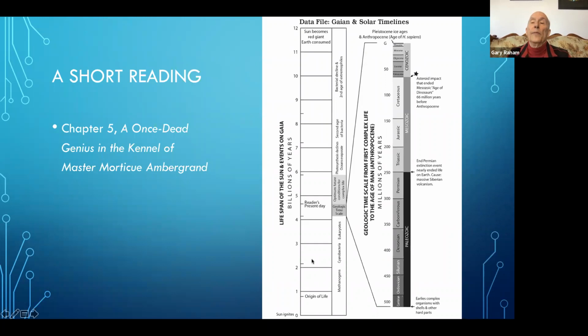This one little diagram that I've thrown up here was a data file page in the copy of the book. It shows you a little bit about the lifespan of our own sun on the left-hand side. That timeline goes from 0 to an estimated lifetime of about 12 billion years. You'll note toward the middle, between 4 and 5, I've got a note about the reader's present day, which is when we all exist, of course.